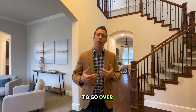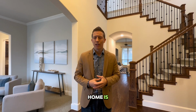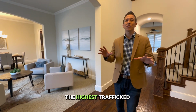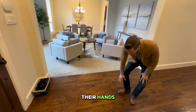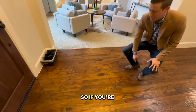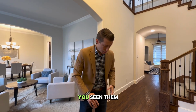But I wanted to go over some of the things that you can quickly look at to gauge how well maintained a home is. So I'll start right here. We are in the foyer, the highest trafficked area of the house, right? These are oak hardwoods, and they're hand shaped, so there's a lot of texture and dimension to them. If you're not maintaining this floor very well, you're going to see wear spots on the ridges of the floor where you see none.